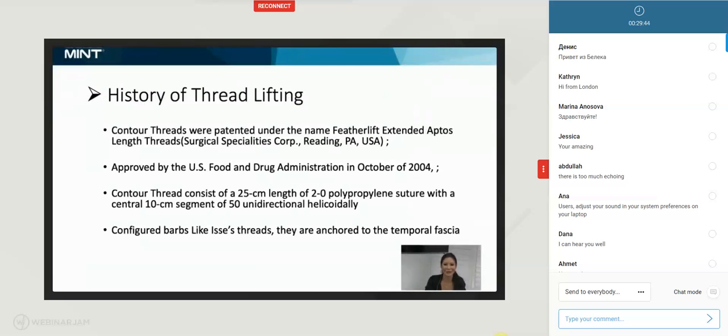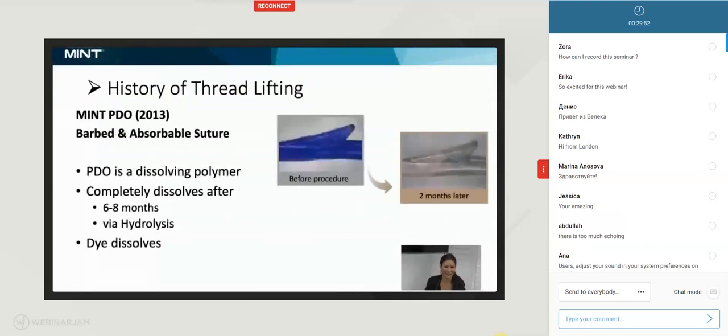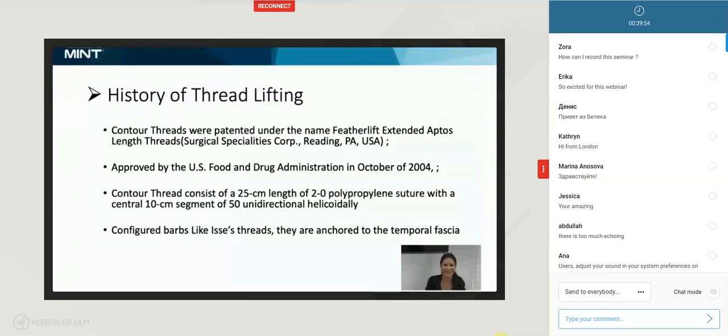So, the history of PDO threads. As you know, there used to be threads that were non-dissolvable, and they had a whole lot of issues. So today we're going to talk about dissolvable threads.